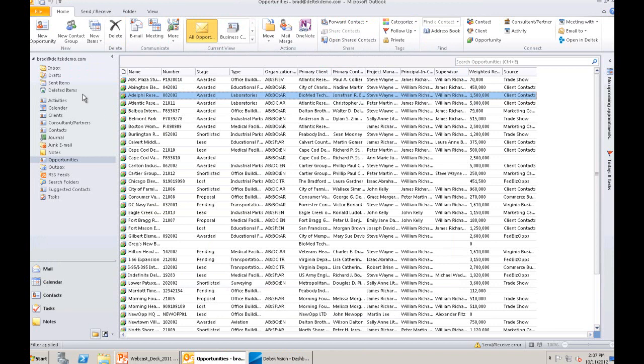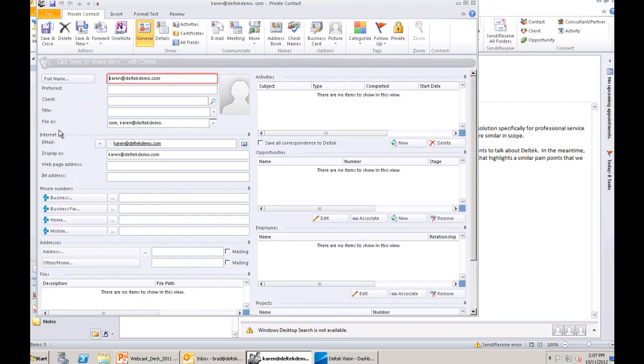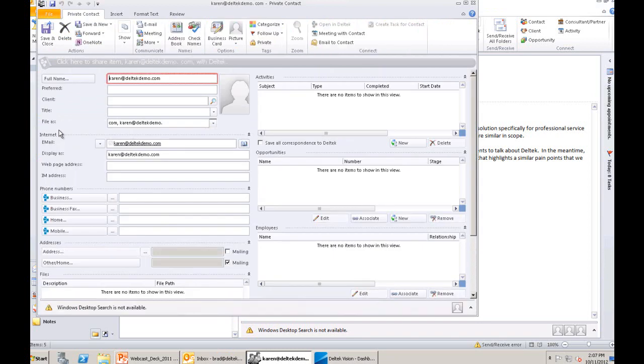Alright, so I'm going to navigate back over to my inbox and just show you a bit of the functionality that we have here right in the inbox. So I've gotten this email from Karen, and Karen may not be a contact in Outlook today or a contact in Vision. What I can do is grab her email and drag it over to the contacts folder here, and this is standard Outlook functionality, but again we've added all of the Vision fields in here so we could associate Karen with a client that we have within Vision, with specific opportunities or employees or whatever. When we do that, it's going to create that new contact record within Vision.